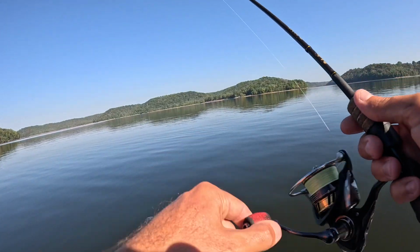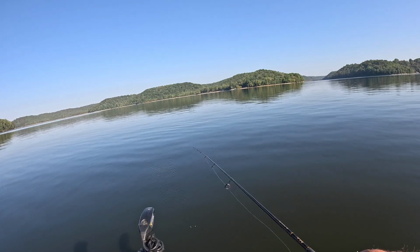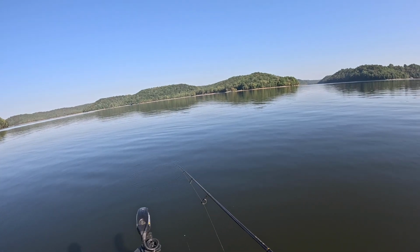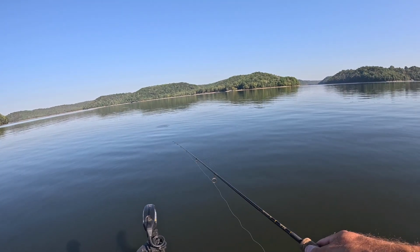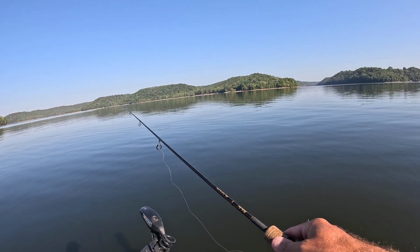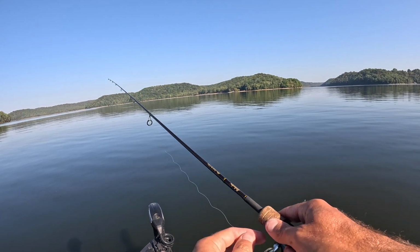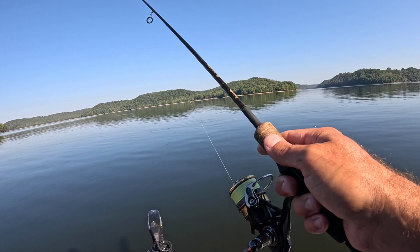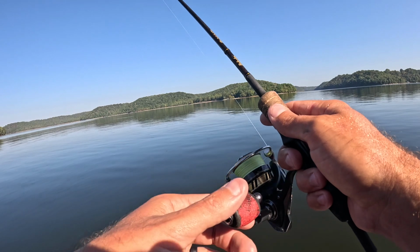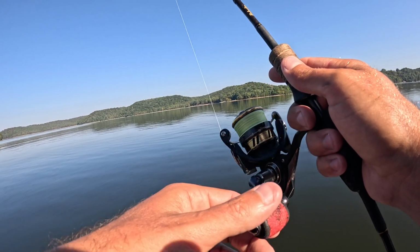And the reason why they're doing that, we usually get a lot of rain in the winter, and especially in the early spring, we usually get big rains. So that gives all that rainwater a place to go when they draw the lake down like that. And just depending on the lake, there's some lakes in Tennessee that they draw down 30 feet, and then there's some lakes that they draw down 15, 10 feet. Just depends on that particular lake.